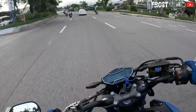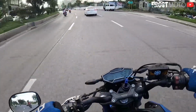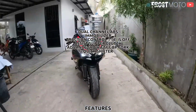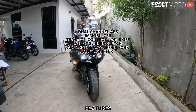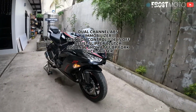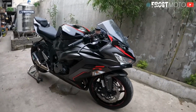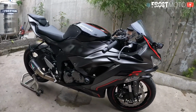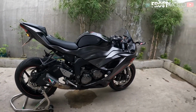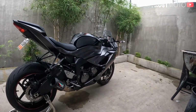But again, like I said, if you're looking for a total bomb bike that is capable, has everything in it, then you should go with the ZX-6R. So mainly, first, it has dual channel ABS, immobilizer, traction control, 1 to 4, and also it has an assist slipper clutch, advanced Showa SFF BP4, and also a Kawasaki quick shifter. So that is the thing that you will get if you're gonna get the ZX-6R. So feature-wise, electronic-wise, the ZX-6R is on the top. But also, money-wise, it is way more expensive.